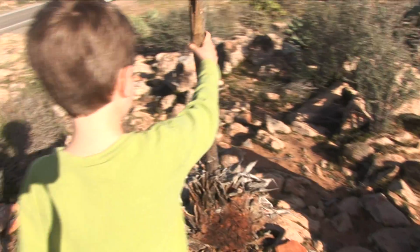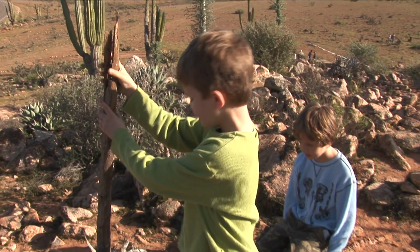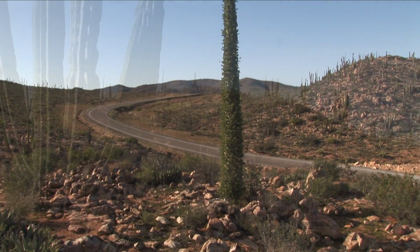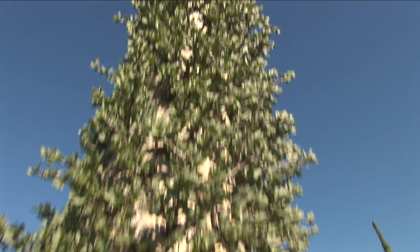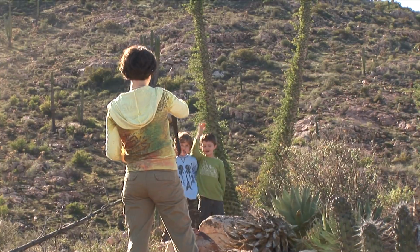This is the trees from the Dr. Seuss book, the Lorax. You're right, Seamus. They say Dr. Seuss's drawings were inspired by this entire desert. And while the dry desert landscape with its unique shapes and textures is amazing here in Baja, the reason for this trip is a little more on the wet side.